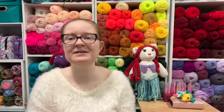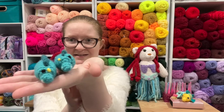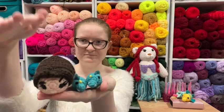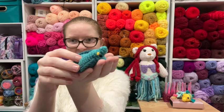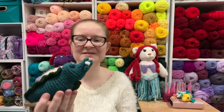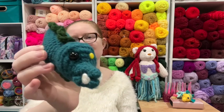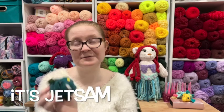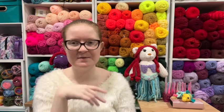I also have a fun little challenge that I made for myself, which was a design with me. And I decided to make Flotsam and Jetsam in tiny size so that they're the correct size for Vanessa, also Ursula. But first I made this one. Just one. I was just seeing if I could make Flotsam and or Jetsam. Oh, I forget which is which. I want to say this one's Flotsam. I don't know. Anyway, that's a fun little vlog series about me making different eels.